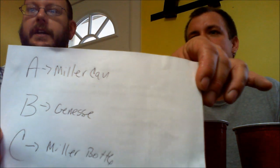All right. Now, just to prove how little difference there is, here are the results. A was the Miller High Life can, and B was Genesee, and C was the Miller High Life bottle, and both Brian and I kind of agreed that we thought that C tasted a little different. Now, I'm not going to say that it tasted better or worse. Yeah, I don't know. But I did notice a little bit different flavor there.